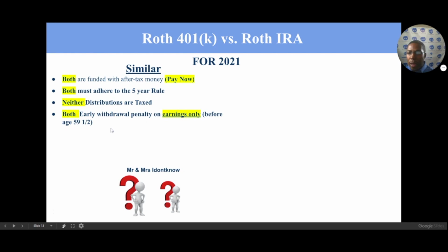So just be aware that both of the accounts can have a penalty if you do not follow the rules before age 59 and a half. Now, neither of these accounts will offer a tax deduction. As we talked about in our prior video about a traditional 401k, if you put money in a traditional 401k, that will allow you to have a reduction on your income. That's not the case with a Roth 401k or a Roth IRA.